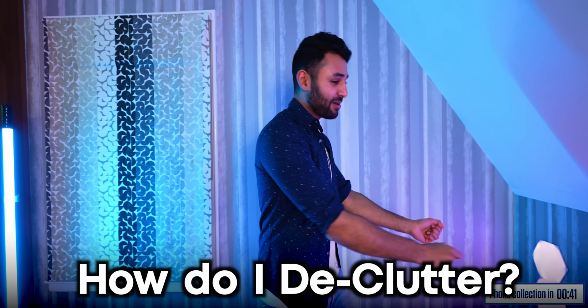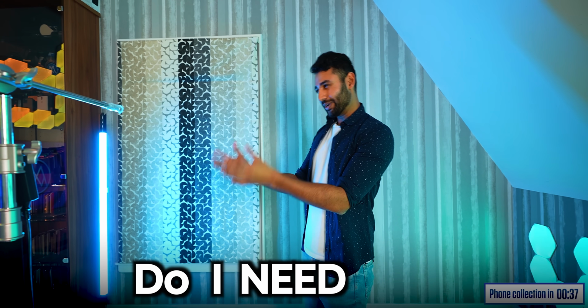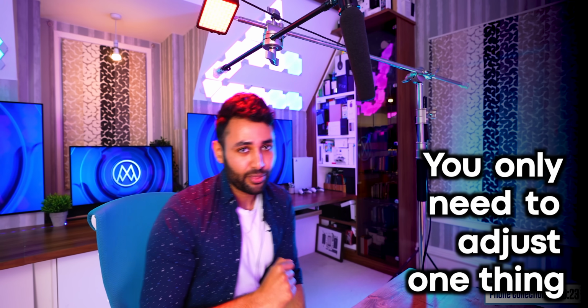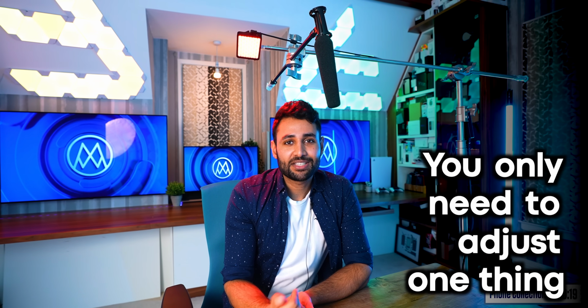So I looked at every cable, I looked at every stand, I looked at every appliance and just really thought to myself, do I need this? And I think by being that black and white, 70% of the cables are gone. And we've ended up with stuff like this. One stand that supports both the microphone and the hair light. And the additional benefit of having them both tied together is that you only need to adjust one thing. It's positioned so that as soon as the microphone is in place, the hair light is automatically in place.